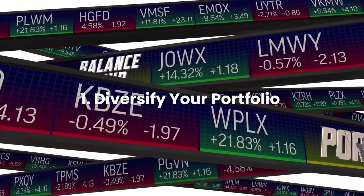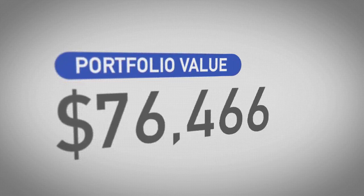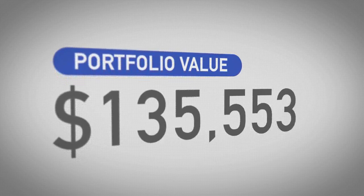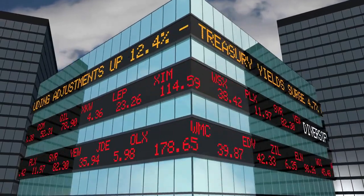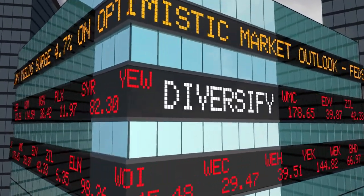1. Diversify your portfolio. During times of high inflation, diversifying your investment portfolio becomes even more essential. One of the primary goals of diversification is to spread out your risk across different asset classes. By doing so, you can protect your investments from the negative impact of inflation on specific sectors or industries. Here are a few ways you can diversify your portfolio.